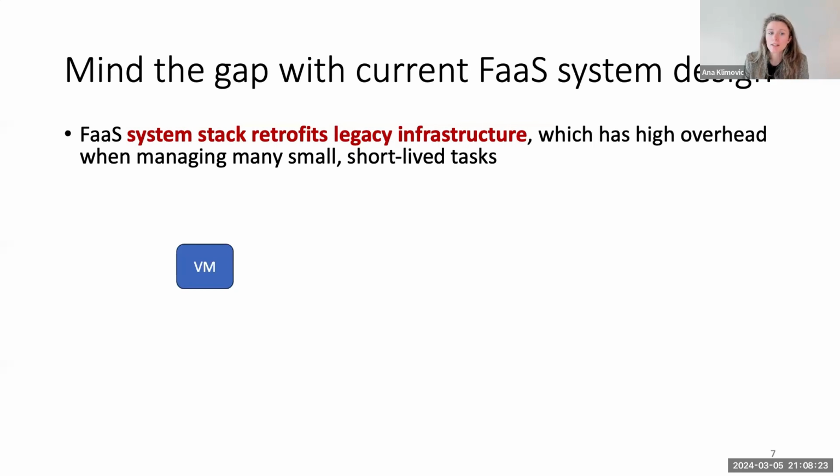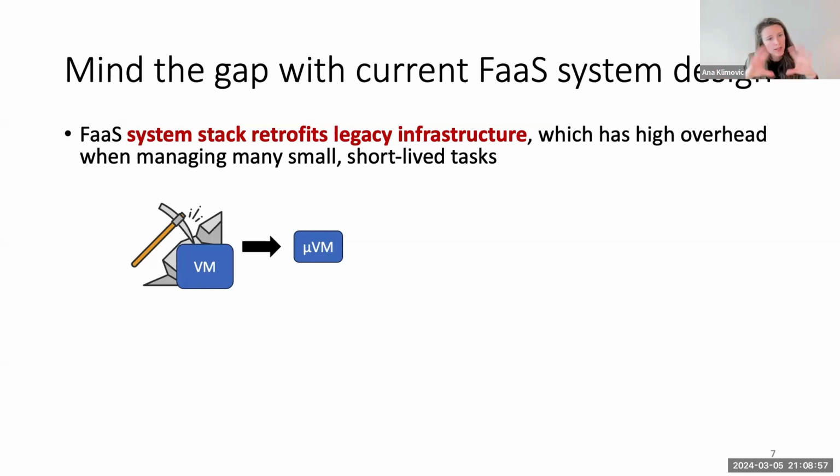So one example is that serverless tasks each need to be isolated, right, for security reasons. And the common approach to doing this is to run each task inside of a virtual machine. Now, it's not the typical virtual machine that you would boot if you're using infrastructure as a service. Instead, the FaaS infrastructure has chiseled away at this VM implementation and come up with a more lightweight implementation and design, often called a MicroVM, right? But still, it's taking the original idea and retrofitting it in some way.